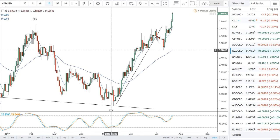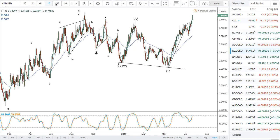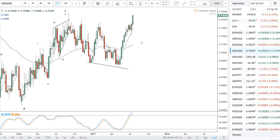There's nothing really to work with right now in New Zealand US dollar. Just the longs should stick with what's been working. That's what I would suggest. The longs are in control of this.